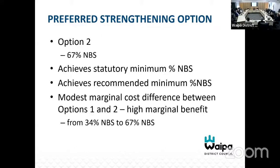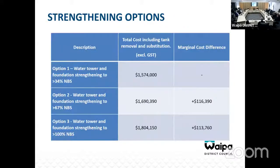As you saw from the previous slide, there's a modest marginal cost difference between options one and two. The higher marginal benefit is obviously being able to achieve 67% NBS, and that's the proposed way forward. So what's the additional benefit we would get to go to 100%? Because again, that marginal cost of just over 100,000 is not much. It's 107. Thank you, Mayor Jim.